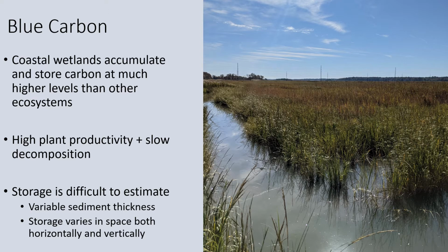So we know that marshes provide a lot of ecosystem services, and the one that we're going to focus on here is their ability to store and accumulate lots of organic carbon. Marshes can do this because they have relatively high plant productivity, but also very slow decomposition. Because they're periodically flooded, they have very low oxygen content in their soils. Unfortunately, this storage is difficult to estimate because it varies in space and with depth and also laterally.